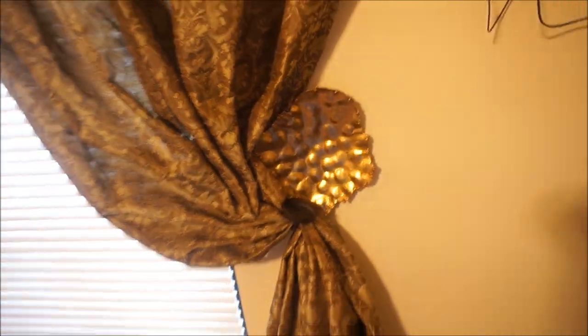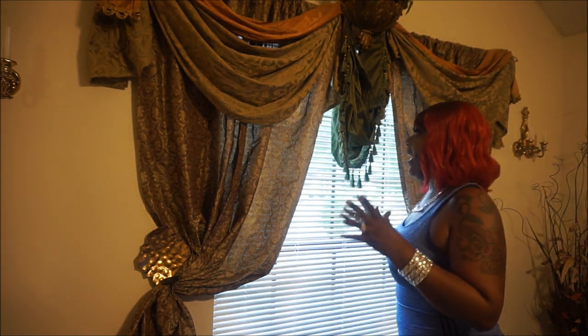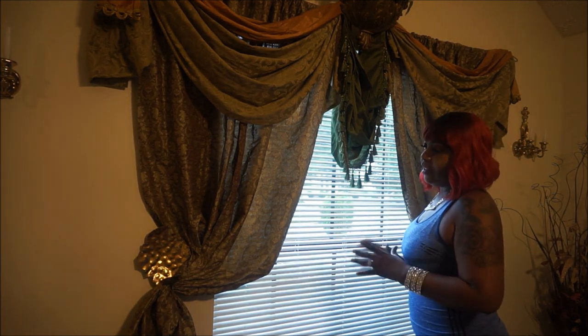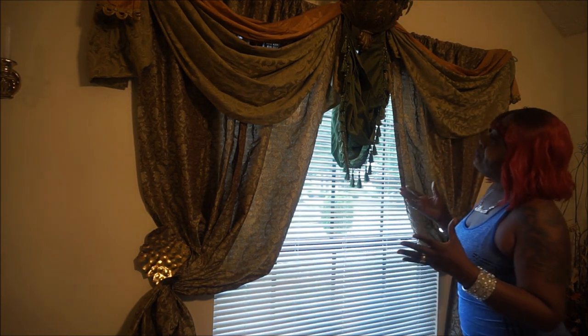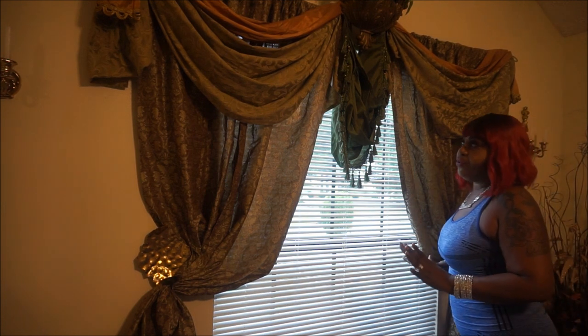I paid $2 for that right here. It's a Pier, so I paid $2 for that. And I never go buck wild trying to do home decor. I always try to find my pieces on a budget, guys. I love pretty things. I really do love pretty things. I like when my house is nice and unique, but I like to know that I did those unique touches myself. And I think this window curtain is really beautiful.